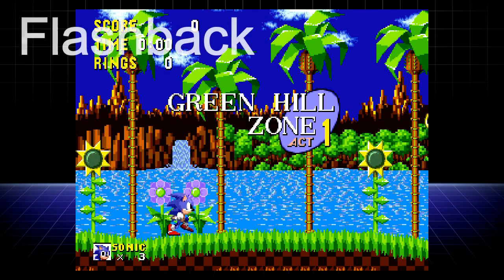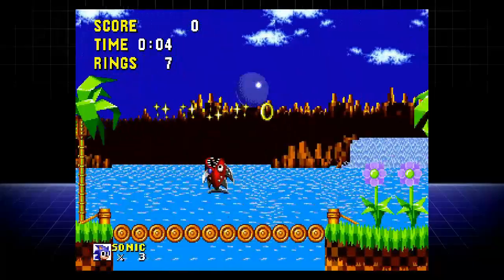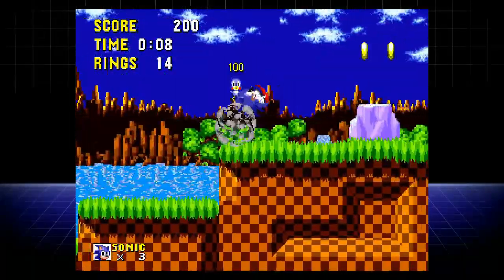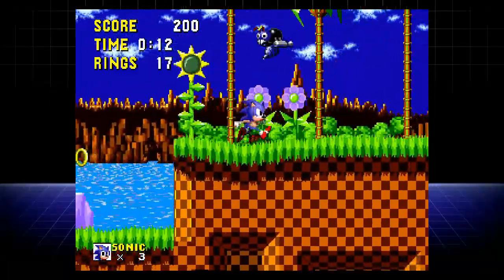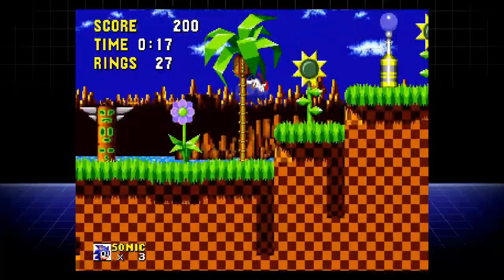Moving on, we have the iconic Sonic the Hedgehog. Got to go with the original one here. We all know this one. This is one game that was being negatively affected not only by poor AtGames products in the past, but also the original PAL release, which was done at a slower rate.